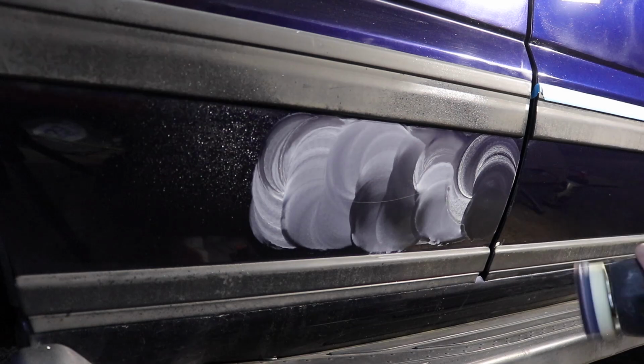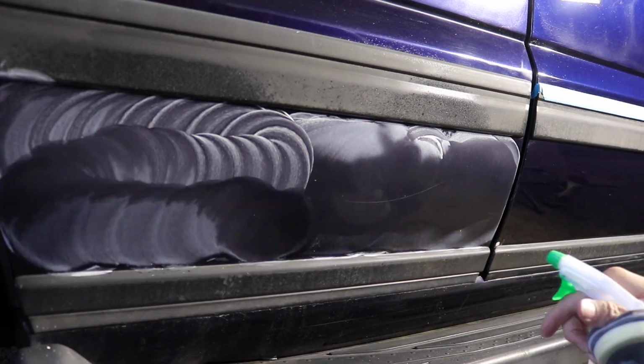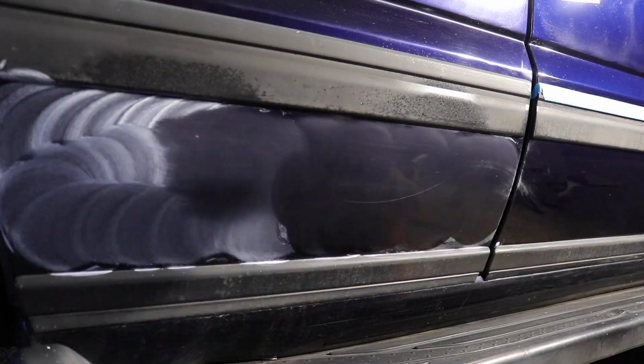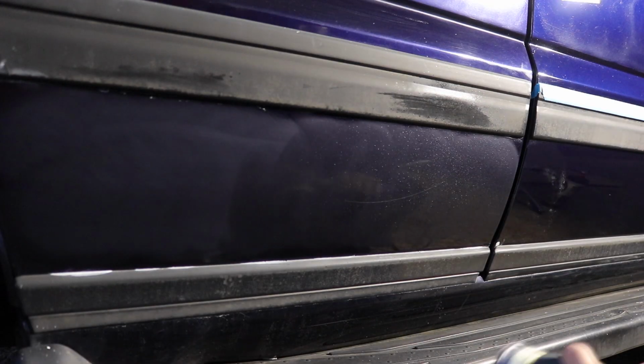With a 3-inch pad, I normally prefer to use 1500 grit rather than the 2000, but I'm too scared. Let's go with the 2000 and then the 3000, and see what we can do. We have improved the look of this, but we're not going to take it all the way out. I just daren't go that far.